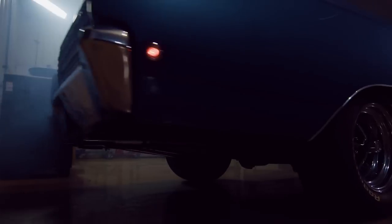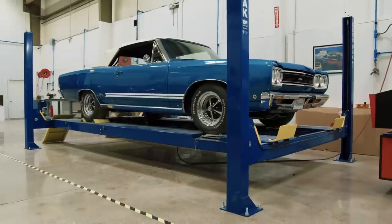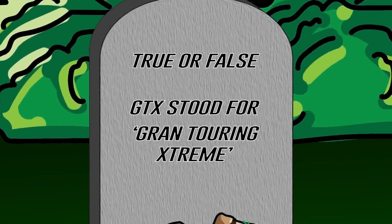In 1968, Plymouth introduced the GTX, right on the same platform as the Roadrunner, but the gentleman's muscle car, the loaded luxury version. True or false, GTX stood for Grand Touring Extreme. If you think you know the answer, stay tuned right after the break. We'll find out how you did.